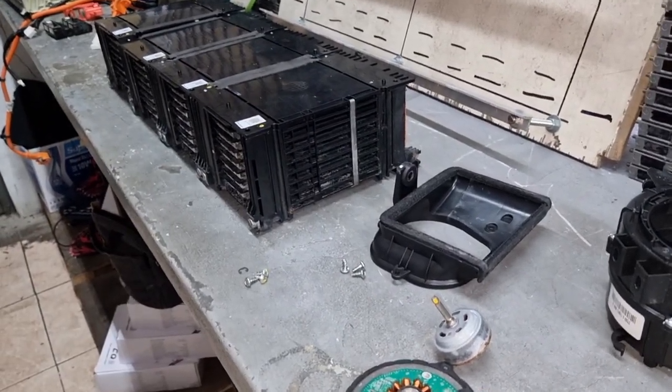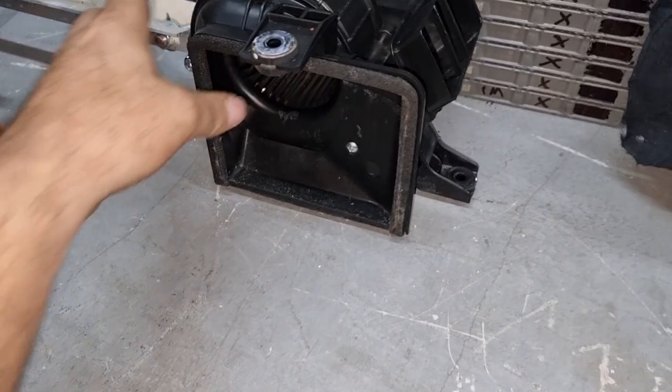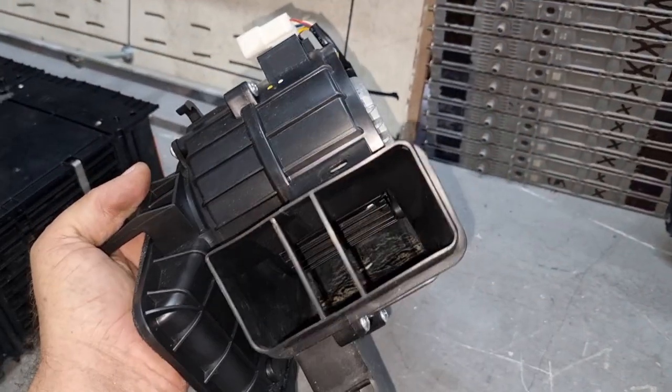Okay, we will continue then. Okay, the cooling fan is assembled and it's back. So we can put that away. All right, of course this is a replaceable part.